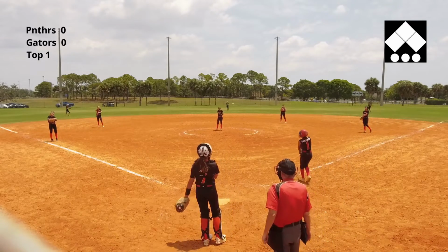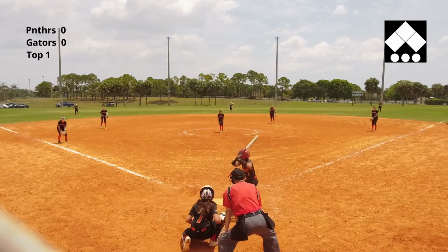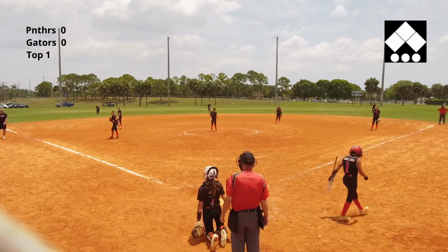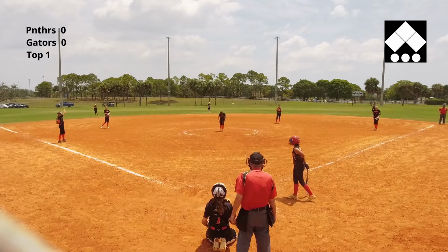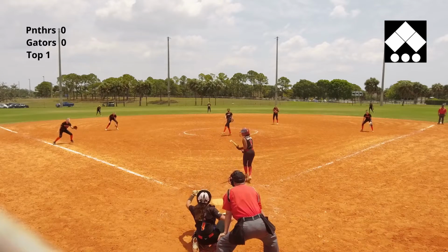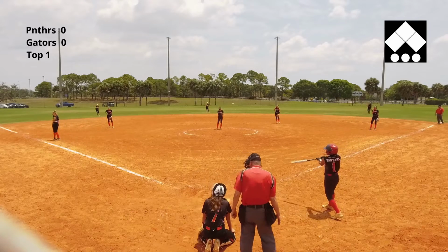Working in the circle for the Gators for this game is going to be Kira Sherman, and catching behind the dish is Haley Hirsch. And the Coral Springs Panthers are about to bring their first batter up to bat. A slapper who watches strike one sail by her. Next delivery is called strike two. So quickly, Kira is up on the batter, Emily, by a count of 0-2.